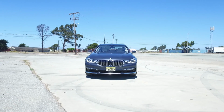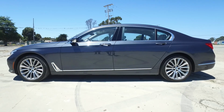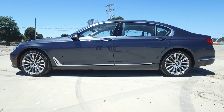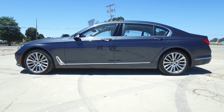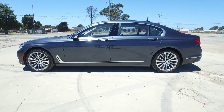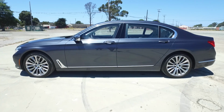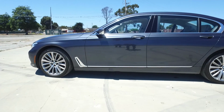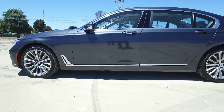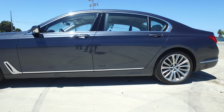So pricing, well, a base 740i with rear-wheel drive starts at $81,300. Now the base price for the 750i xDrive that you see here is $97,400. But with all those features added in, I said that it's over $30,000 worth. You're going to get to about $129,245 for this car.